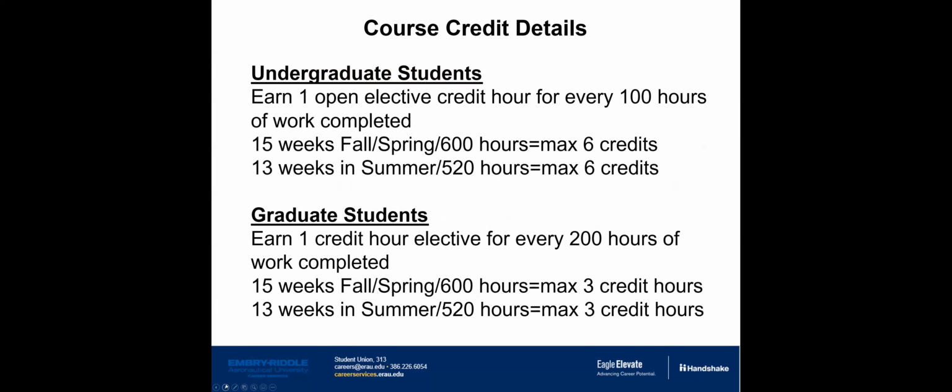Undergraduate students earn one open elective credit for every 100 hours of work completed, up to a max of 600, which is 6 credits. Graduate students earn one credit hour elective for every 200 hours of work completed. Again, that would be 15 weeks, 600 hours. That would be 3 credits fall and spring, and 520 hours, 13 weeks, and that would be 3 credits in the summertime. Next.